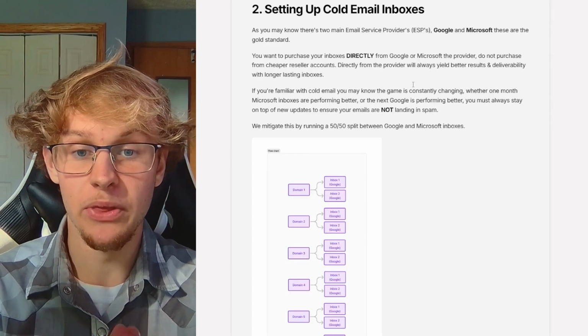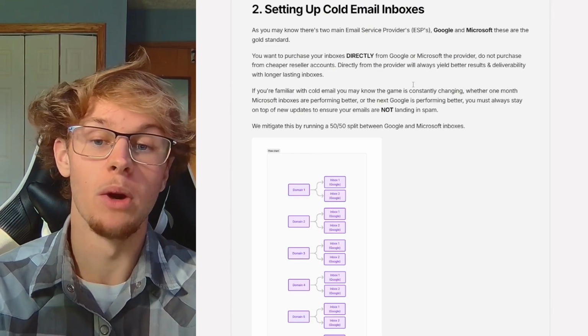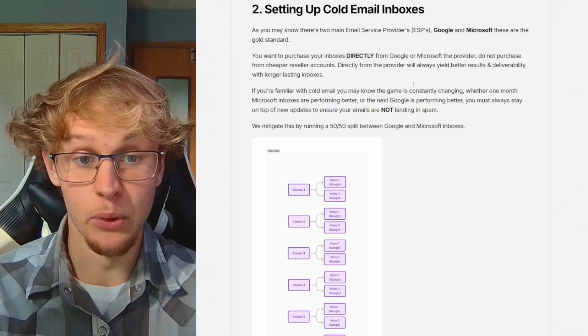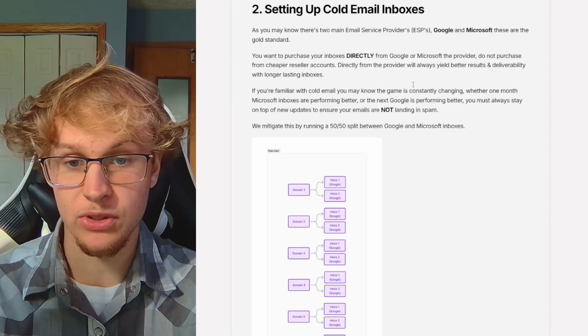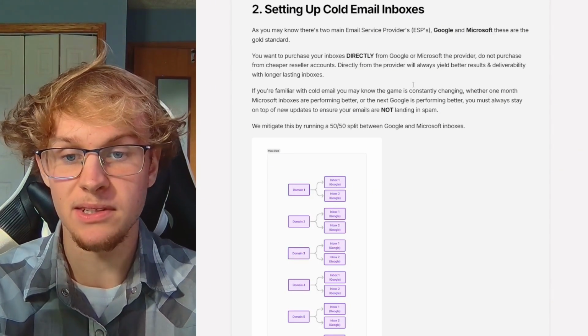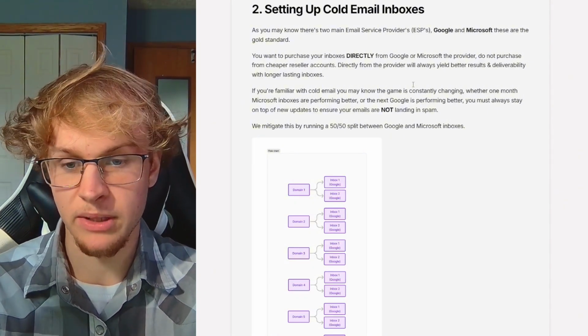Now, if you're familiar with cold email, you may know the game is constantly changing. Whether one month Microsoft inboxes are performing better or the next month Google is performing better, you must always stay on top of updates to ensure your emails are not landing in spam. So how we mitigate this is we run a 50-50 split between Google and Microsoft inboxes.